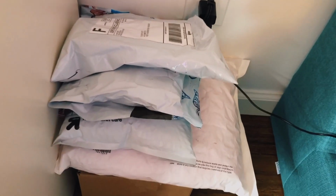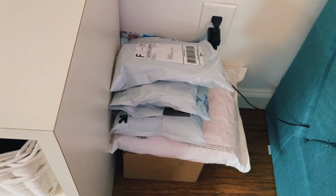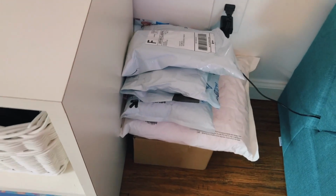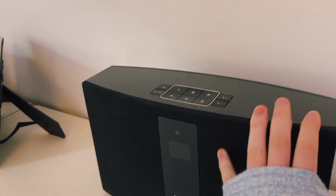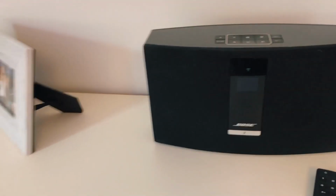And then next to that I have all these packages. I'm not gonna say what's in them because they're kind of for a video soon that I'm doing. Get excited for that. Next to the packages I have this unit, and this is my speaker, which I love so much. I got it for a Hanukkah gift a couple years ago, I think. It's connected through Spotify though.